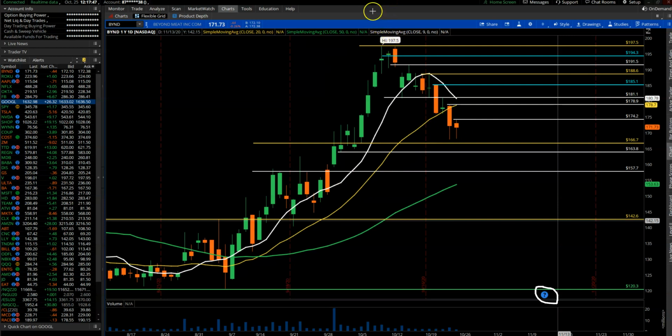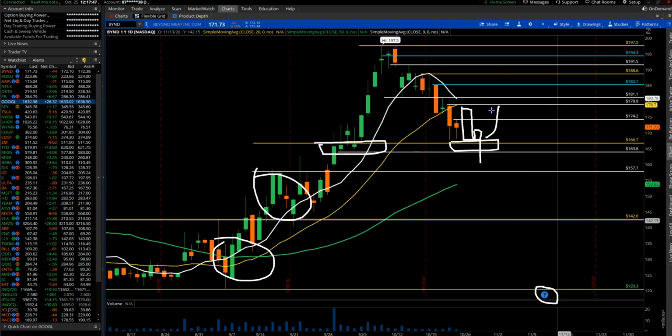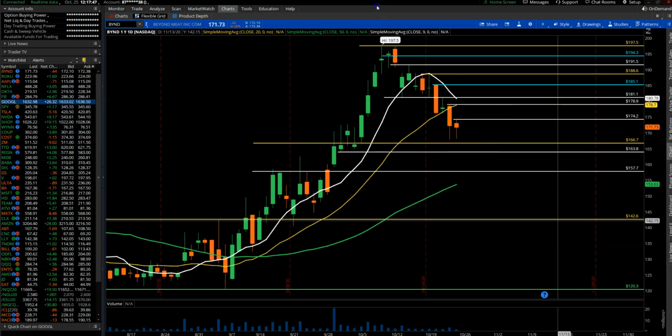But before you get aggressively long, you want to wait and see some sort of bullish trend bars in the daily time frame, right? That would mean that the buyers are holding this level, and this is good. So if we get on Monday a bullish bar right here, or some sort of a hammer or something, that would mean that this level is a good short-term support, and we can go long against that for some move to the upside, right?